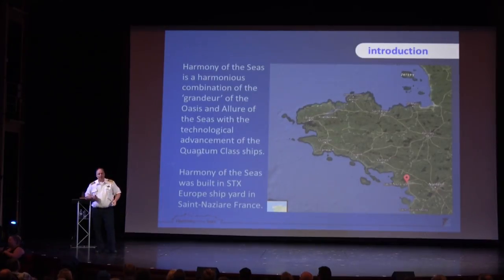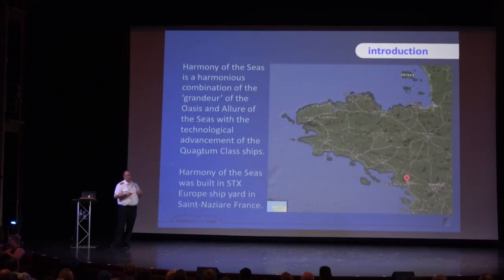That, in combination with the fact that we built the previous two ships in Finland, made it so that basically everything we did here is in a new ship. And of course, in the meantime, we had the delivery of the Quantum class, where I had the privilege of being the start-up support captain for both Quantum and Anthem, with all the technology that we were using there. So we kind of merged everything together into a Harmony class.